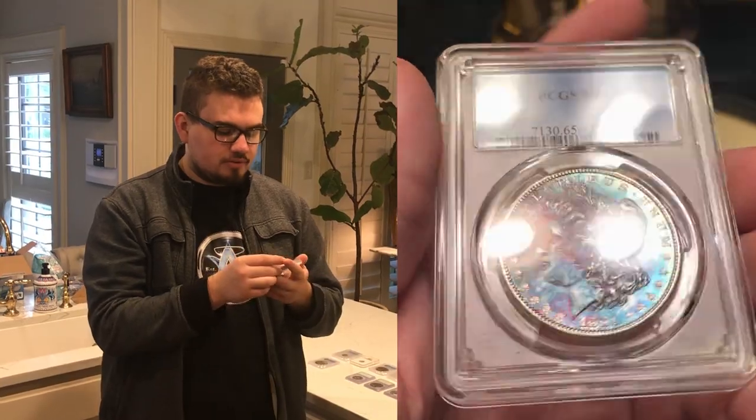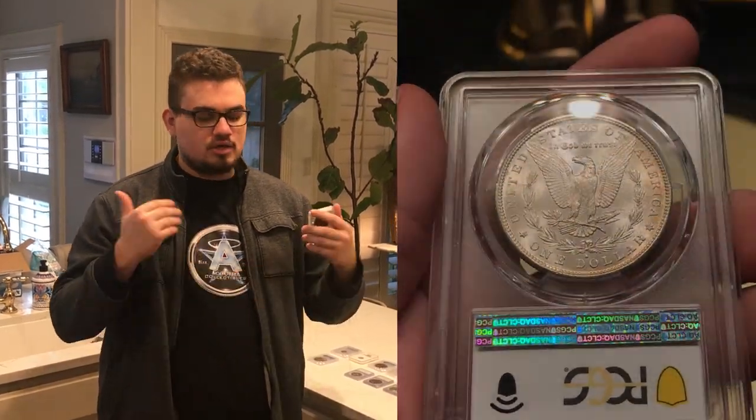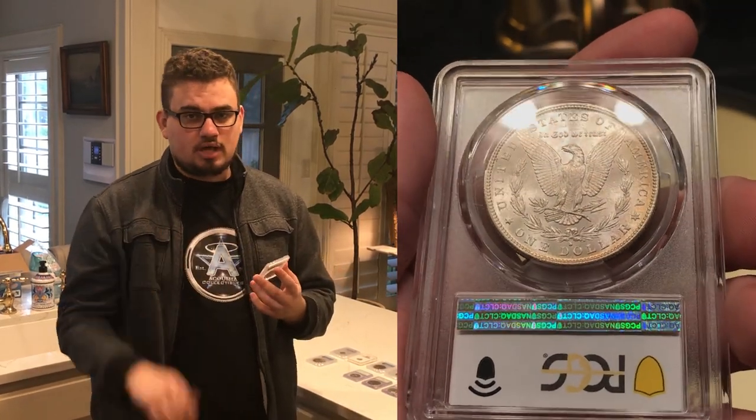But when you flip it over, it has a really nice blast white finish, nothing too distracting in the fields. A really nice MS65 in my opinion, but we'll see how he says. This is a pretty interesting coin. We just got this coin back from PCGS. Luster bomb, colors, I mean, everything on this coin is amazing.